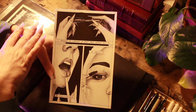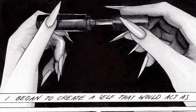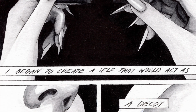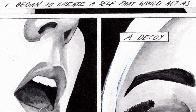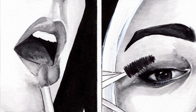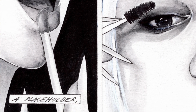Okay. From the previous page, we've got "unconsciously." Then the narration goes, "I began to create a self that would act as a placeholder, a decoy." And so already it's this idea of splitting oneself, like the body is now a decoy. You're creating this outer shell that will be hopefully accepted by society, but in doing so, at least for me, I began to think of my shell as a placeholder or a decoy, not really as inherently me or really deeply connected to what I felt I was on the inside. So I'm trying to describe this split happening.